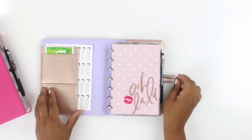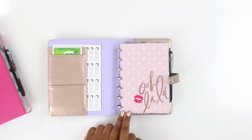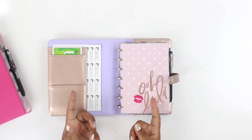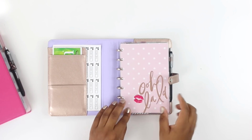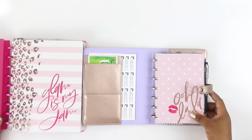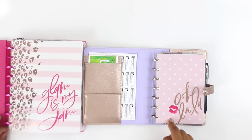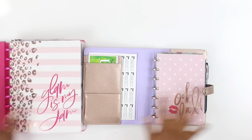I did do a video on how I set everything up, and I also did a video on my menu planning regimen or routine, and how I plan out of this planner. I've got the Glam is My Jam planner, of course, just like this one is the Glam is My Jam. Well, actually, it's not Glam is My Jam. It's the Ooh La La, but it's from the Glam Girl line. And this is the Glam is My Jam.